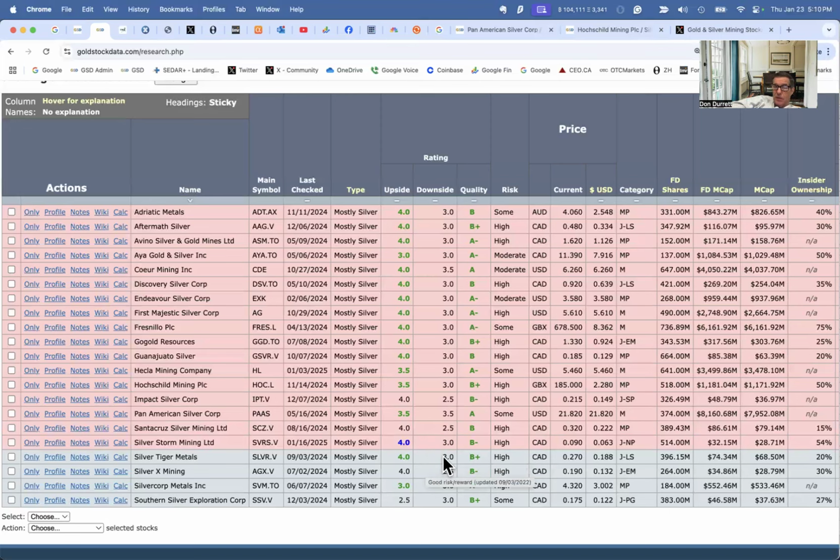It works for me. I have it a B minus because they haven't restarted the mine yet, and sometimes you have problems on the restart of the mine. Plus, San Diego, we don't know how long it's going to take for them to build that thing. I mean, if we have to wait till 2030 to get into production, that's not good. So we don't even have a PEA yet on San Diego. So that's another reason why it's B. But it's a long-term bet. I think Silver Storm works.